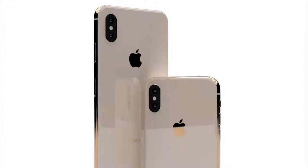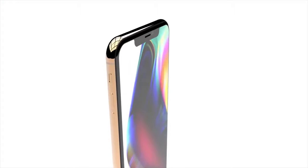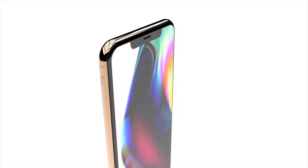Yes, it's that time of year again. Time to start talking about the new iPhones coming out later this year. What's up, guys? Everything Apple Pro here, and coming at you again with the latest leaks and rumors about Apple's upcoming lineup later this year.